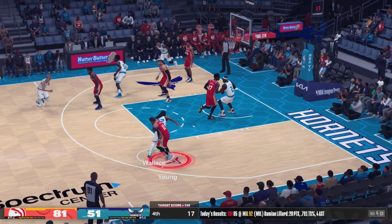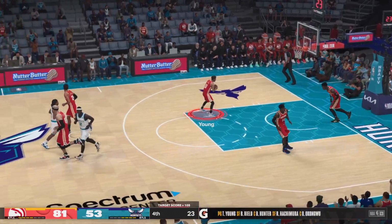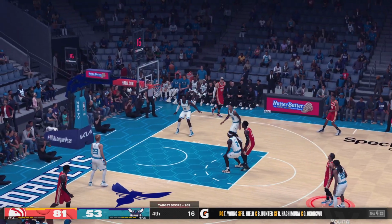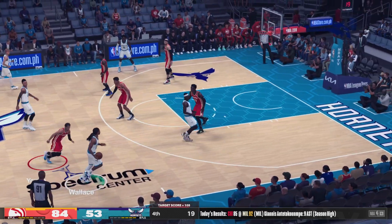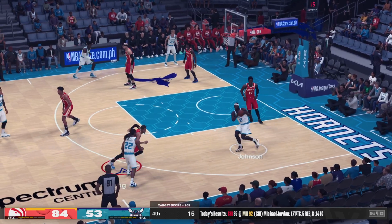Fourth quarter on the floor for the Hawks. They've got Rui Hachimura, Trae Young out there with Buddy Hield. Then there's Okongwu, and it's Hunter in at the 5. Spins. There's Young with the 3, and the Hawks with another 3. And so shifty with great handles. Young gets the defender to commit, then takes full advantage. Wallace, the pass to Johnson.